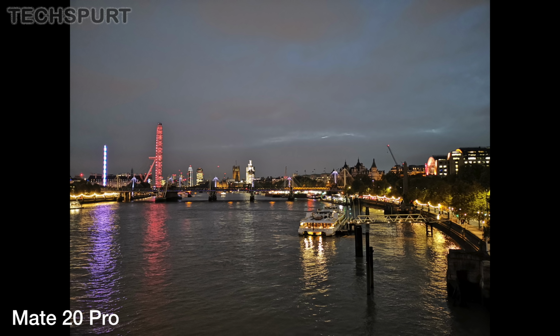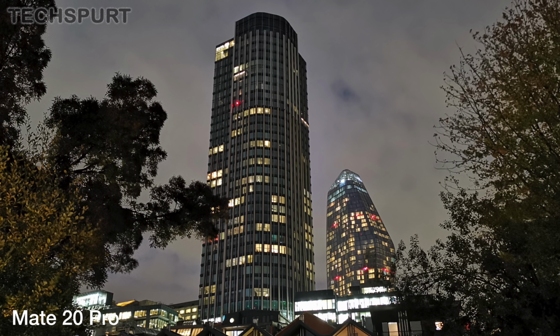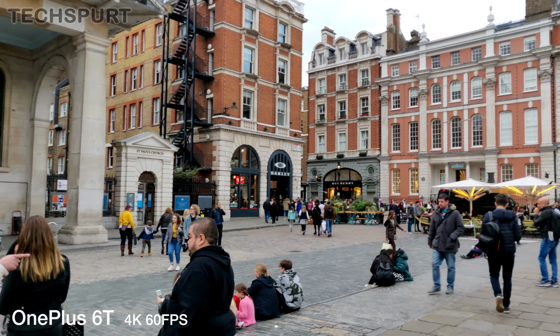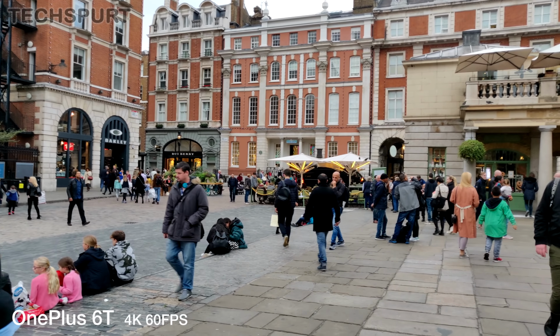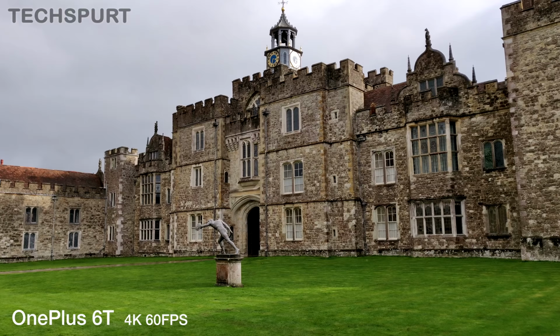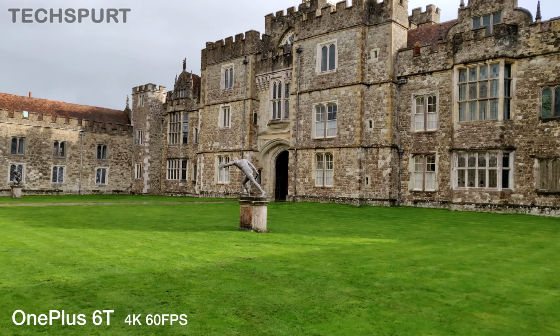Slap on that night mode and you're guaranteed bright, crisp, colourful, gorgeous looking shots with none of that oversaturation or other malarkey. Switch on over to video and all three of these smartphones can shoot gorgeous looking 4K resolution footage, although only the OnePlus 6T is capable of shooting it at 60 frames per second. The results at that level are fantastic with impressively realistic playback.